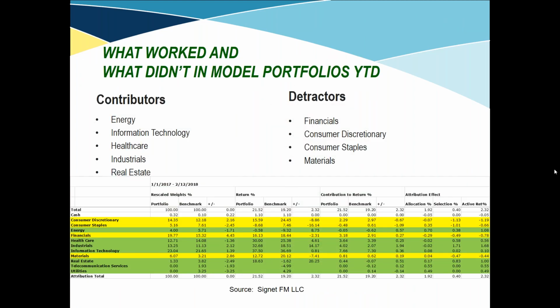Let's briefly discuss what worked and what didn't work in our individual equity portfolios. Because we just started the year, it's March 8th, so we are 2 months, 8 days in the new year, we decided to take a longer period, 14 months, and look at our portfolios from the attribution analysis standpoint, what worked and what didn't work.